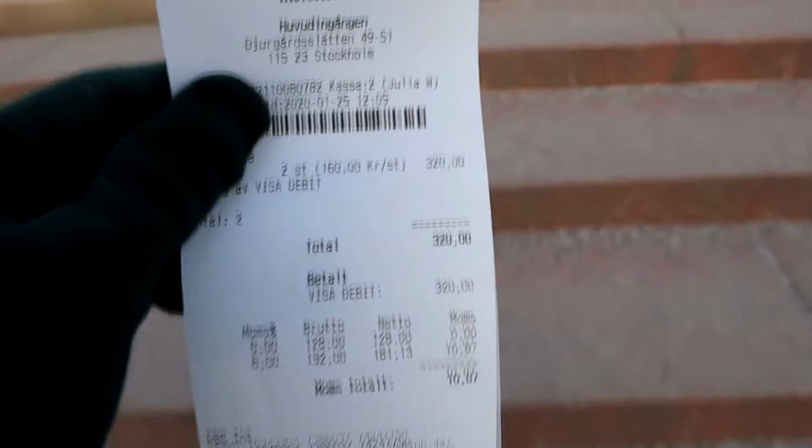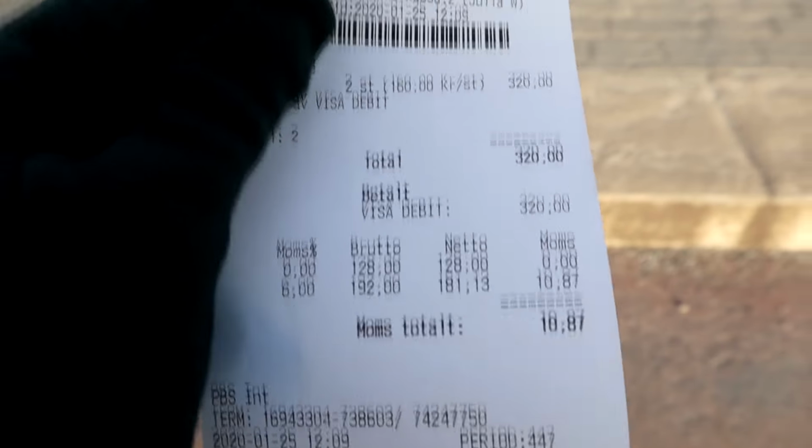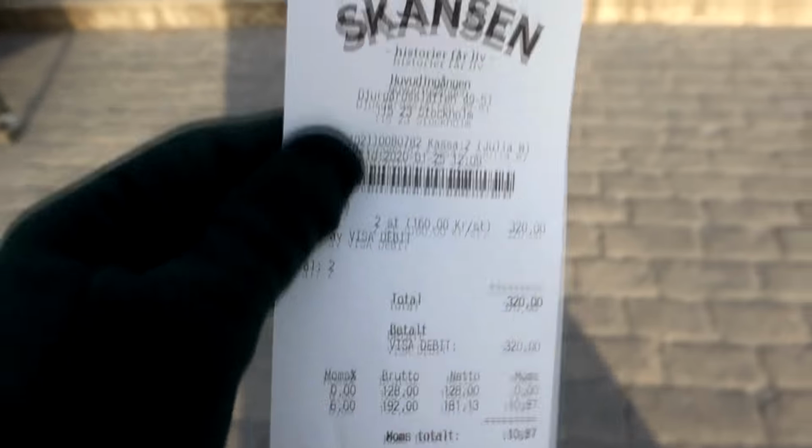Two tickets cost us 320 Swedish crowns, and one ticket costs 160. And we have a map as well. Like this, yeah. Skansen, it's not only a museum.